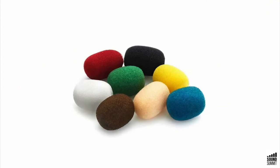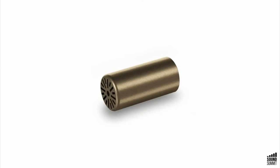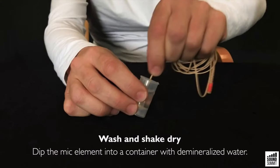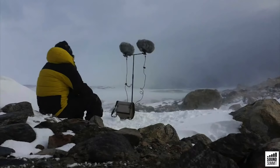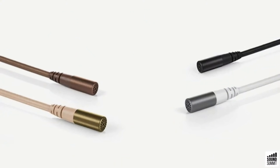Just take apart the windscreen, remove the cap, get everything separated, clean it briskly in the demineralized water, let it sit to dry for 72 hours, and then go back to the set and make movie magic. Probably a good idea to keep the mics in rotation so that while one group is drying, you have another group that's ready to go back to work.